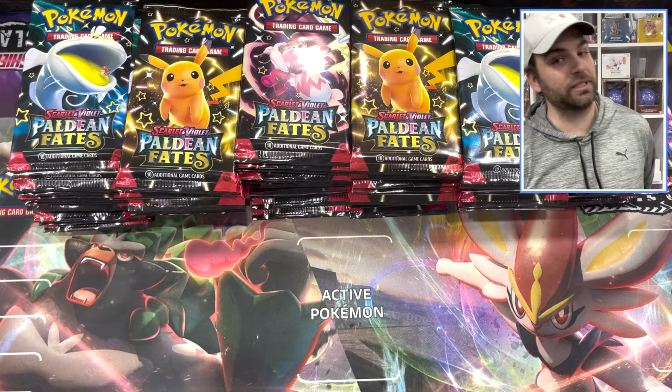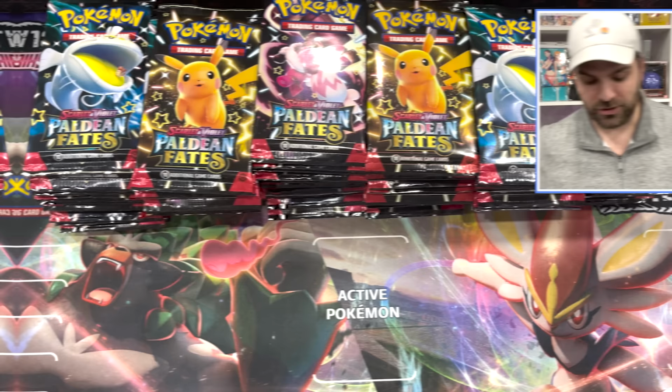So here we go, 1,000 packs into a graded return of the hits. Let's jump right in. This is Paldean Fates. I have no idea what's gonna happen here, guys.